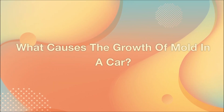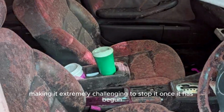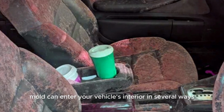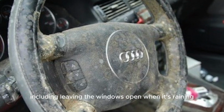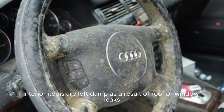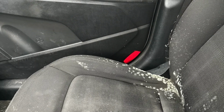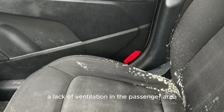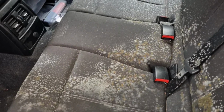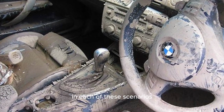What causes the growth of mold in a car? Mold spreads through the air, making it extremely challenging to stop it once it has begun. Mold can enter your vehicle's interior in several ways, including leaving the windows open when it's raining, roof or window leaks that leave interior items damp, leaving your vehicle in a wet garage, a lack of ventilation in the passenger area, and juice and liquid spills on the seats and ground flooding. Your car's interior is susceptible to an excessive amount of moisture in each of these scenarios.